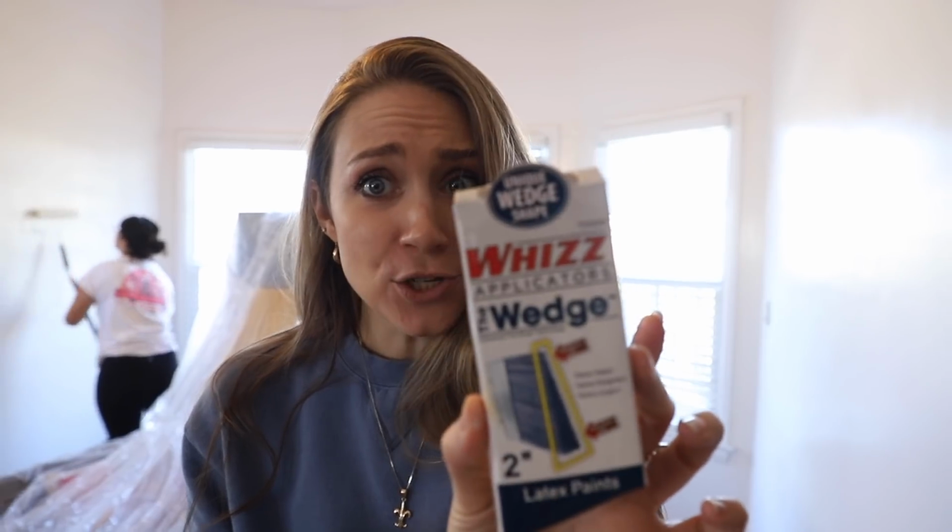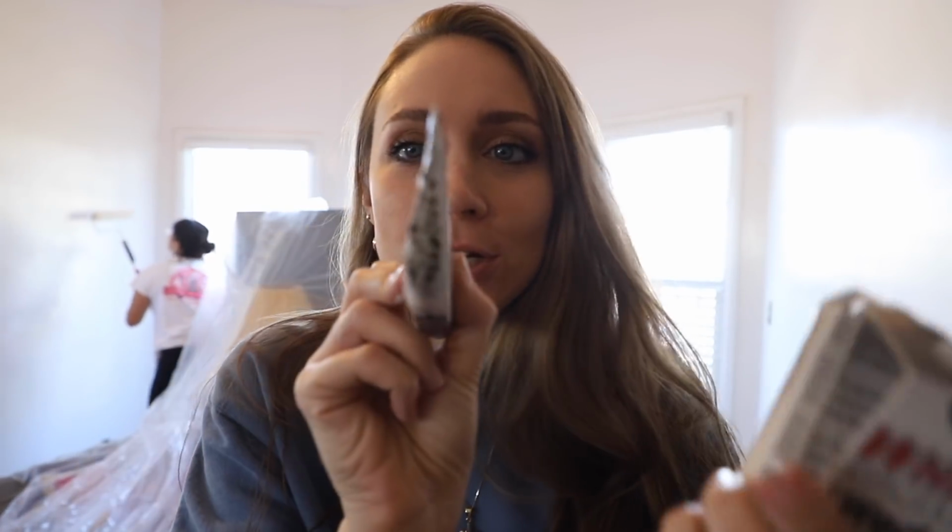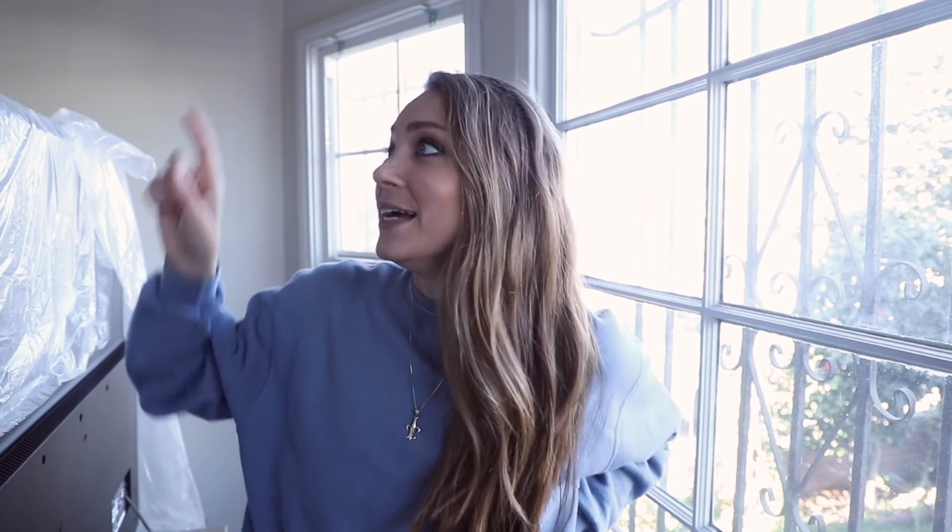I saw this Wiz applicator, the Wedge paintbrush. I just used it to go around all of the trim because look, you see how it's wider on the bottom? This is like the best trim brush that I've ever used. Paints faster, paints straighter, paints longer. Denise is just helping me roll some of the other walls, but even though it's not coming up on camera, I promise it looks good.